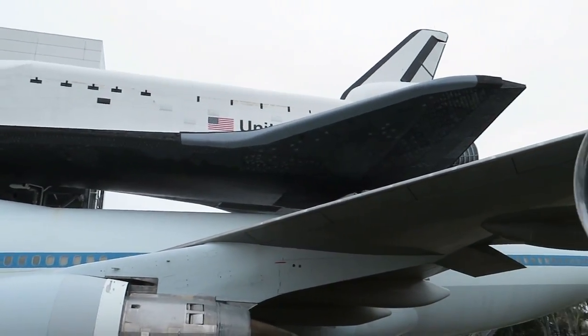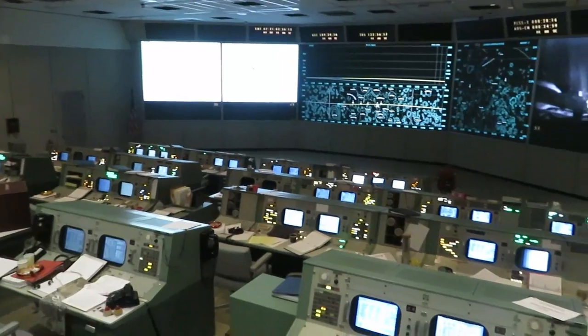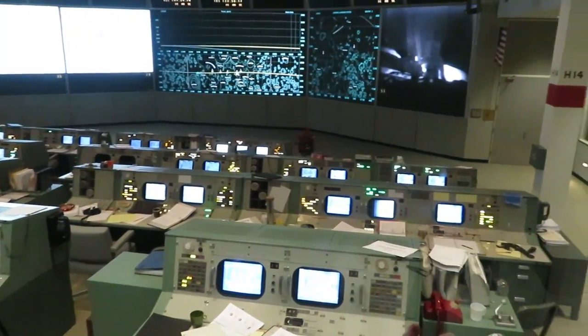I like that. And my favorite part, I think, was going into Apollo Mission Control. Yeah, that was cool. The place where all the Apollo missions were run was right there, including the first moonwalk, the first landing on the moon, all the issues with Apollo 13. So all that stuff took place right there. That was pretty cool to see.